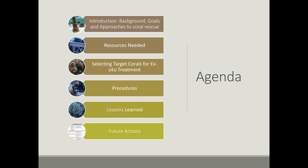So just a brief overview of the presentation. I'm going to give you a really general introduction, and talk about some of the resources that would be needed. I feel a lot of this has been mentioned already in the previous presentations, but this is basically the process that we went through to come to this point. Then selecting target corals for ex situ treatment, how we go about doing that, the procedures and protocols for our rescue process in the territory, some lessons that we've learned, and then future actions and directions.